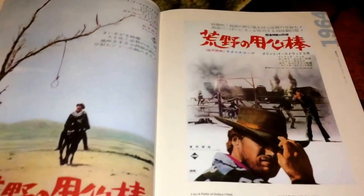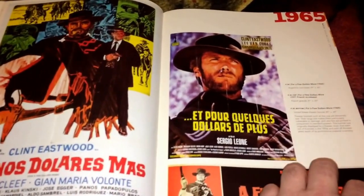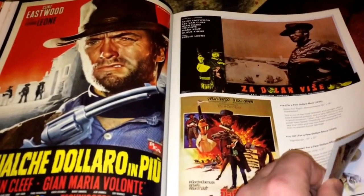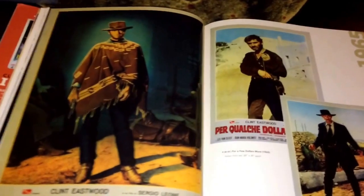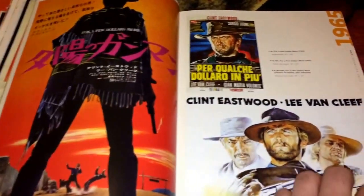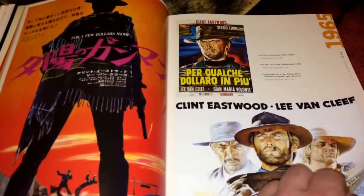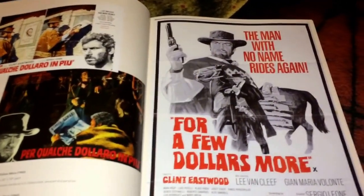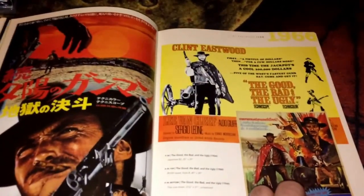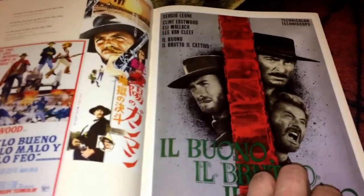And Clint Eastwood was just so good in the 60s in his spaghetti westerns. The Man with No Name trilogy, The Good, the Bad, and the Ugly, A Fistful of Dollars, For a Few Dollars More. Those were all Italian movies, and then he started making the U.S. movies with Unforgiven, The Outlaw Josey Wales. Just a classic actor, tough guy.